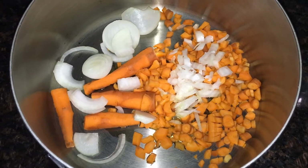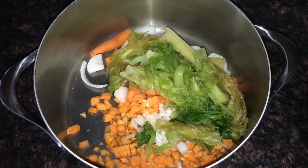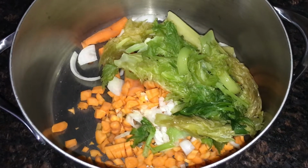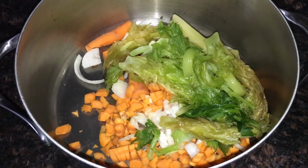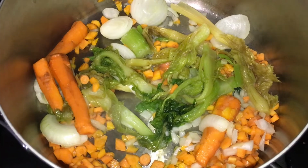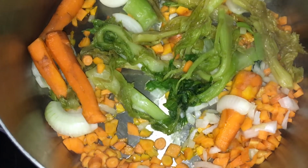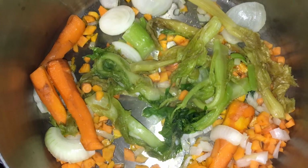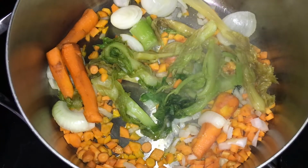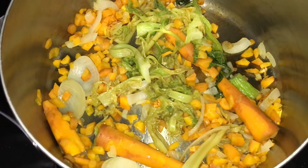I added in the onion. I just did a rough cut of the onion as well, and then I threw in the celery, and I'm going to let this saute for a little bit in the oil and build some of those flavors. I also usually add a little bit of salt and pepper, and it just builds the flavors before putting in the water to make your veggie stock. Even if you're not making a soup, you can just do this to make a stock as well. And this is what it looks like as it continues to cook.